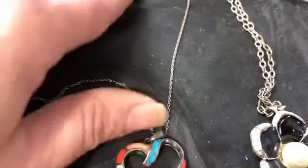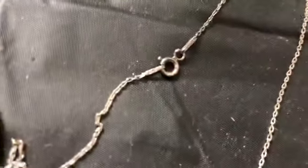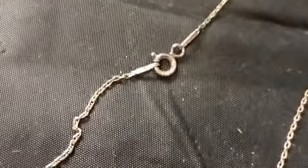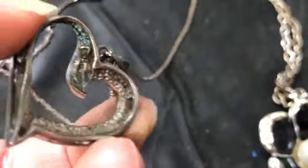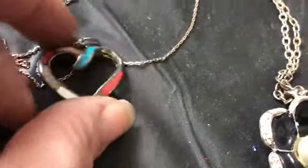And then this is the one that I thought would be 925 sterling, and it is in fact marked 925 sterling on the clasp. And Italy, and that's all that dirt that fell out of my box. I haven't tested it yet, but I have no reason to believe it's not. Pretty sure it is. Really pretty heart with the inlaid stones. Gotta clean it up a bit. But I like that one, so that's definitely a seller.